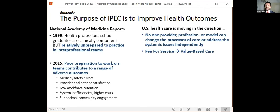Also discussed with NC Care 360 is a reminder that we are moving from a fee-for-service to a value-based care model, and that team-based care is going to be a big part of the solution and getting that right.